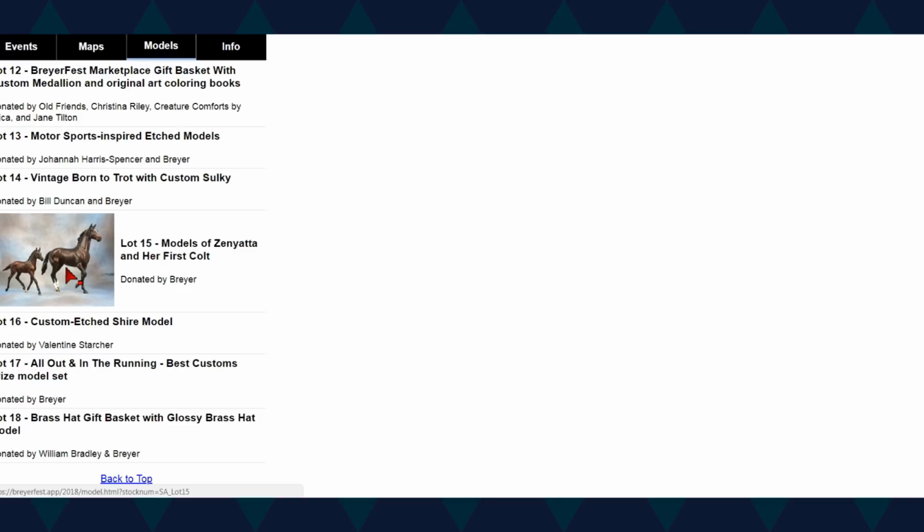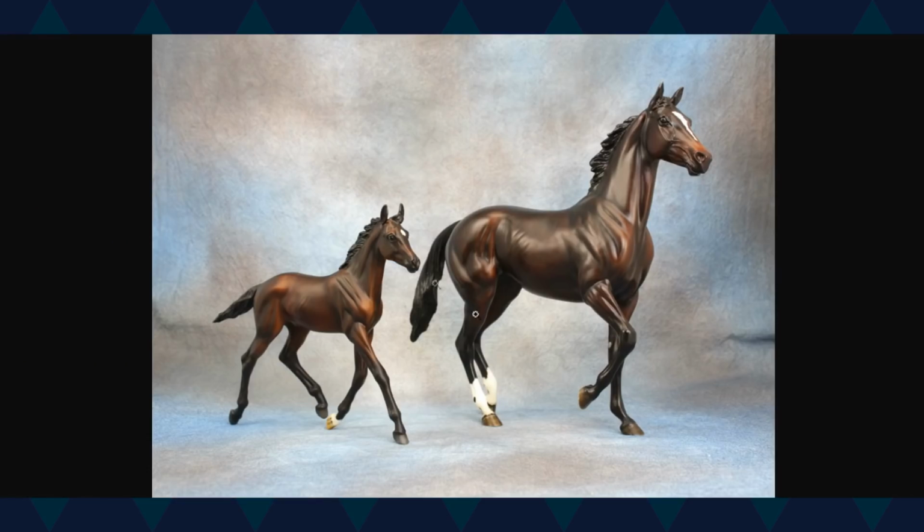Models of Zenyatta and her first colt, donated by Breyer. I'm a little confused by this. I was having a discussion about this before on Instagram. A little confused on why Breyer's doing this. I don't know if these models are anything special, if they are test models, or if they're just regular run Breyers. And if they are, then why on earth did Breyer donate these?